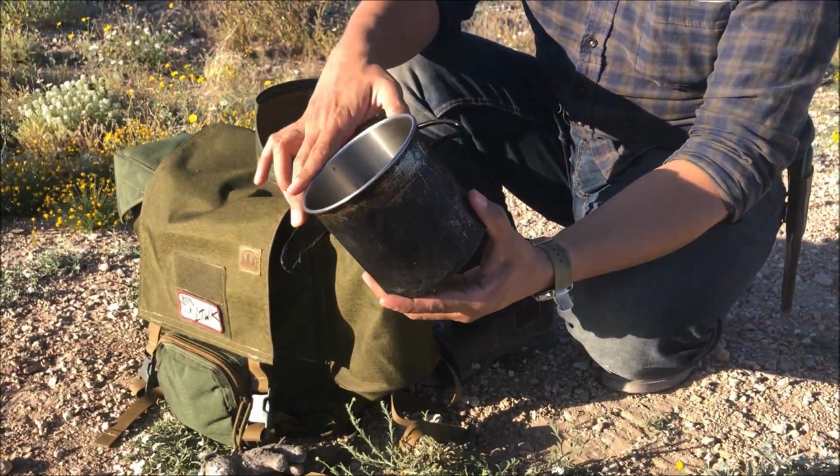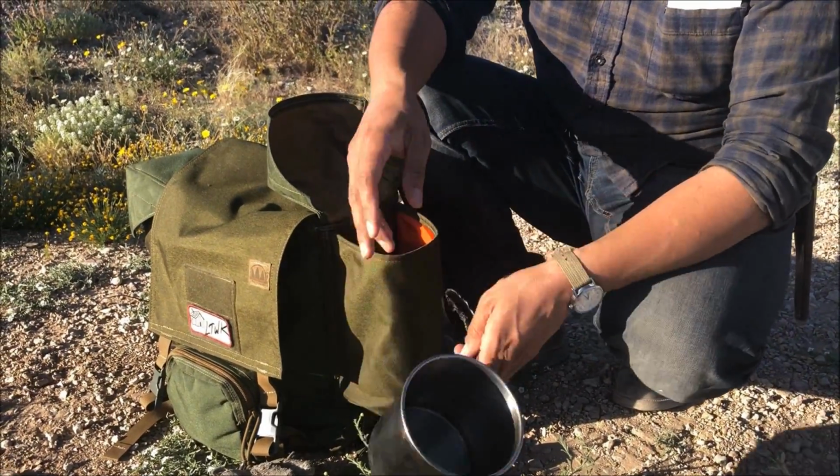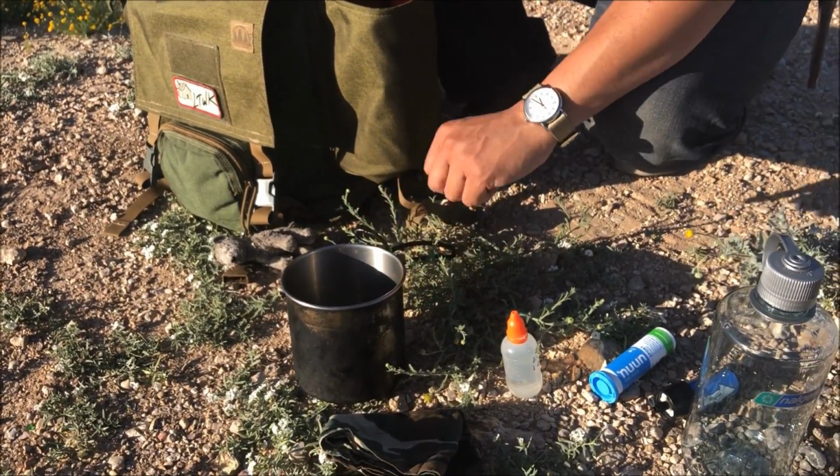Of course, I'm going to want a steel pot for cooking, for boiling water, that kind of stuff. So even though I'm going to avoid making fire, at least during daytime, I'm going to have it if I need it.